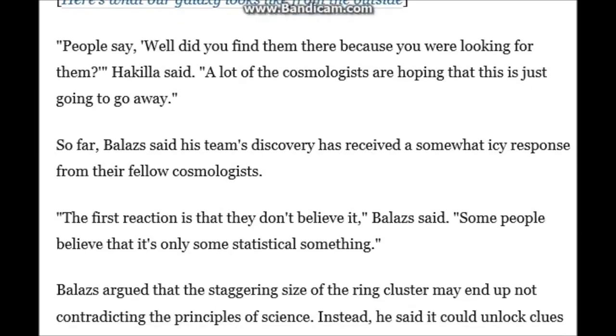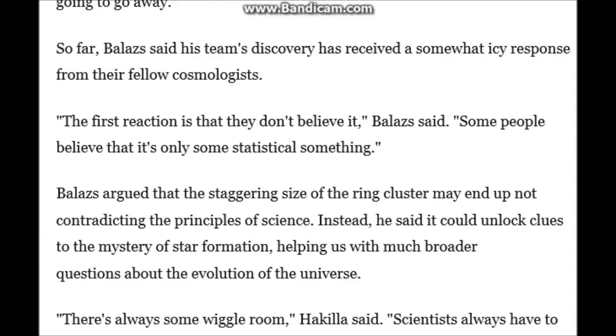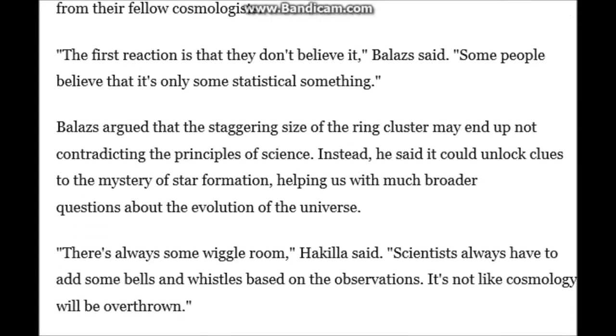People say, well, did you find them there because you were looking for them? Hakila said, a lot of these cosmologists are hoping that this is just going to go away so they won't have to look at it again. They want to see some pretty pictures from NASA, not some bullshit they got to try to explain. So far, Balazs says his team's discovery has received a somewhat icy response from their fellow cosmologists. The first reaction is that they don't believe it, Balazs said. Some people believe that it's only some statistical something.